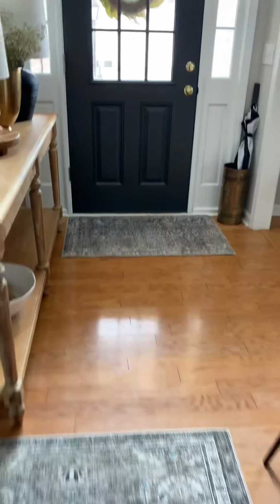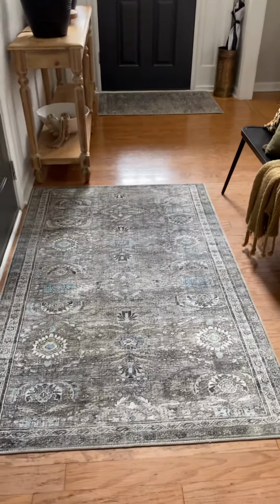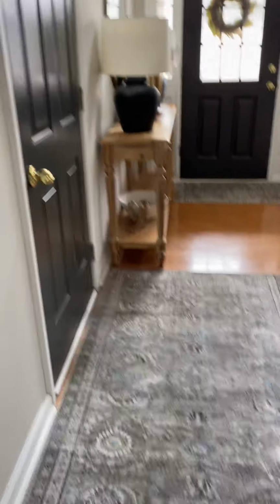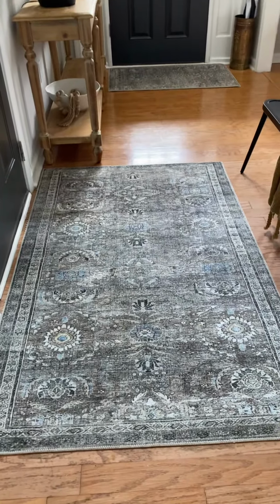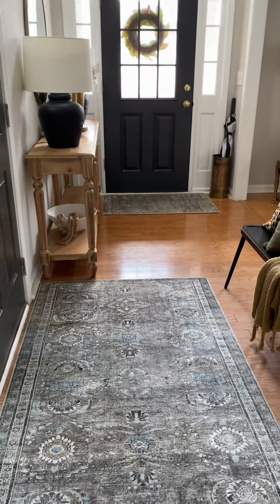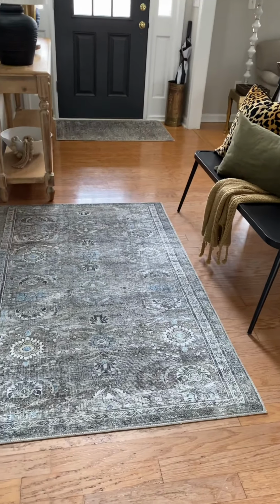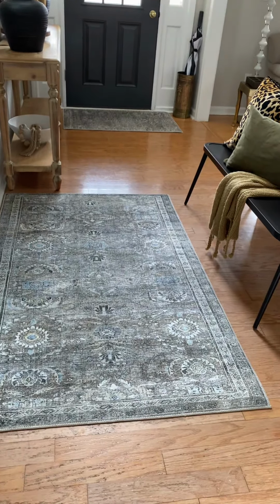And I think I will replace these with a runner. I did not want to do a runner at first because since this is our main door to the house, we don't have a mudroom or anything. I just like having a big landing spot for if we're coming in with bags and things like that. But I don't know. I'm going to go form over function this time. I think I'm going to get just a super long runner. I'm going to see if I can find something like 3 by 12 foot and get it in here with a little bit more color.